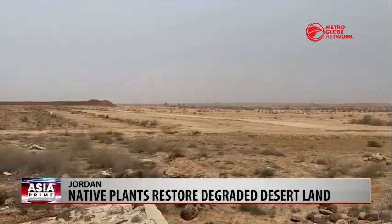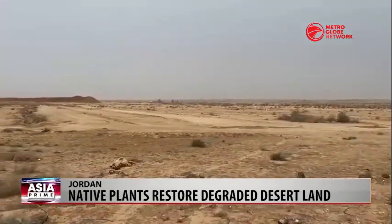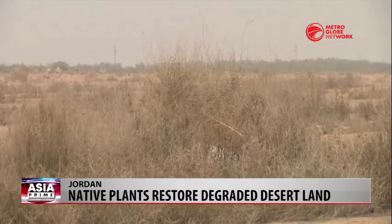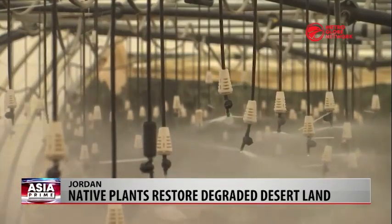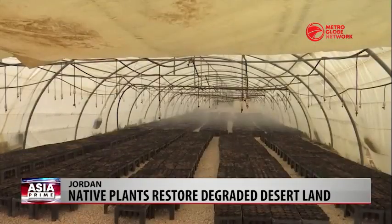The degraded land in Jordan receives less than 200 millimeters of annual rainfall. The factors are overexploitation of vegetation cover, overgrazing, and new land practices. By the year 2030, it warns that some 700 million people could be displaced by drought. The UN report also calls for financial support to bolster conservation and restoration in developing countries.